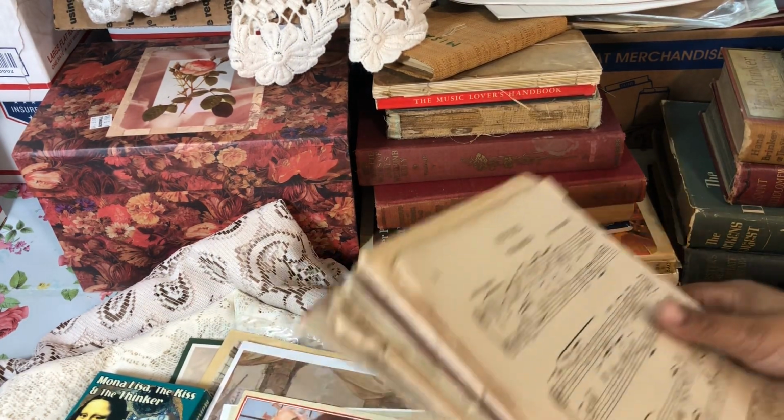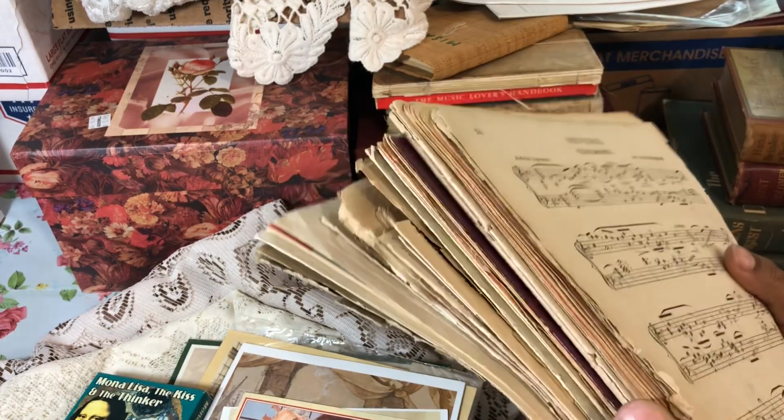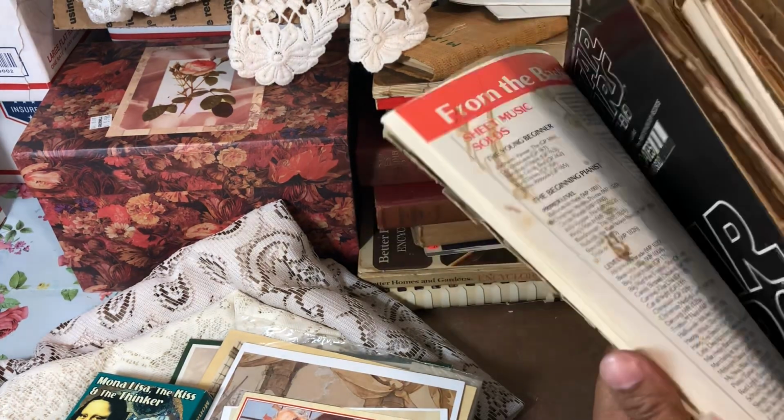This is the vintage music that I scored from a creative reuse. I've never seen music there before, so of course you guys know I was thrilled, but it's just tons of it. Tons.